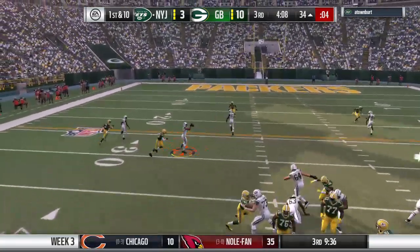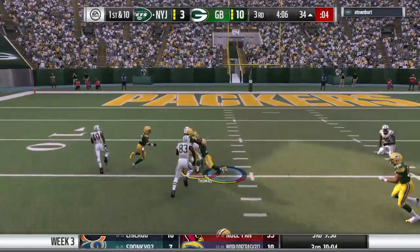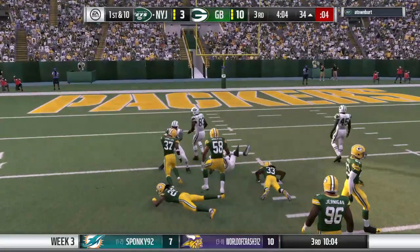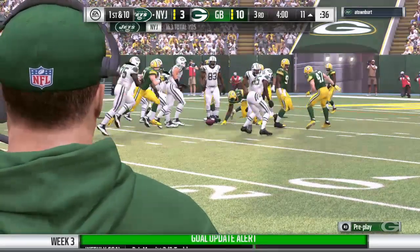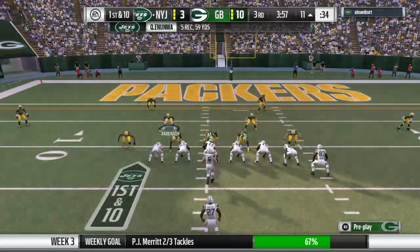Now Dalton with a 1st and 10. Got an open man. It's a noon one. And he gets this one all the way down inside the 15, just shy of the 10. 23 yards on the play.